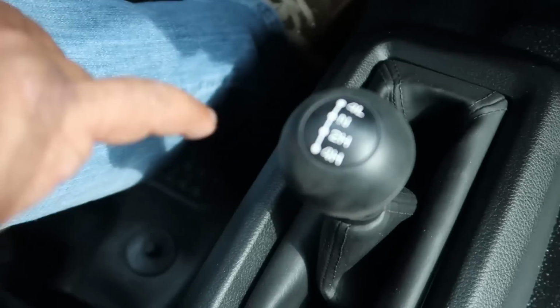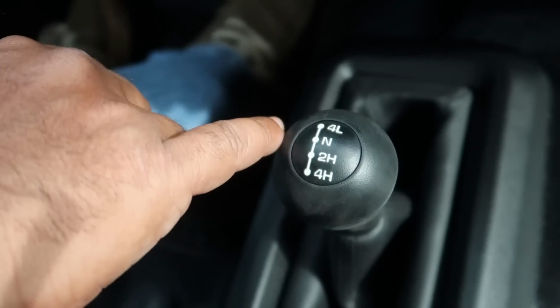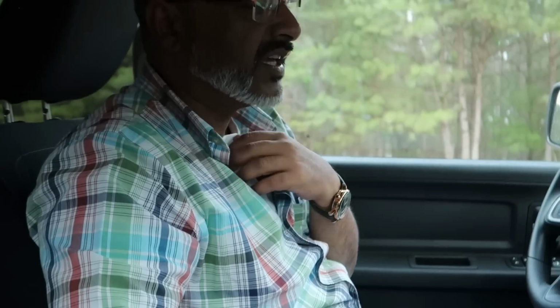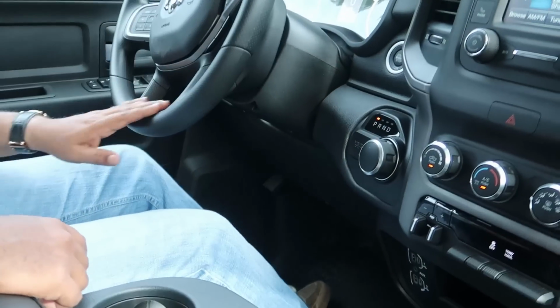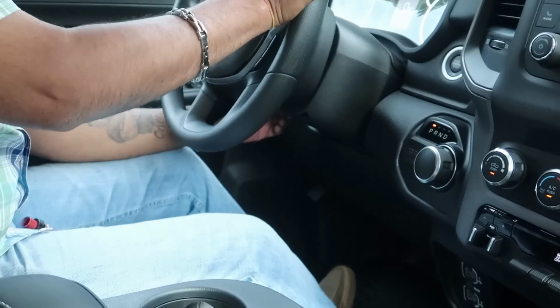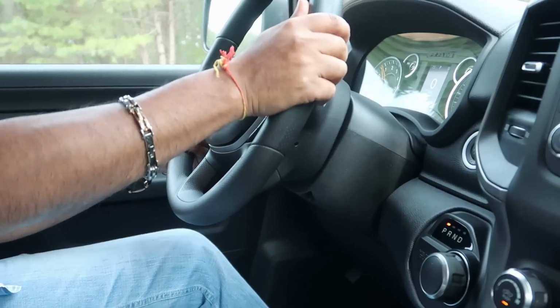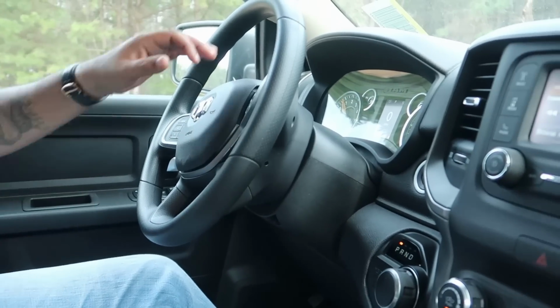So of course you're in 2H, you go into 4H, and if you're in a stuck situation, you can get into 4 low. It's good to see that we still retain a full center transfer case in the 4x4 systems, and it's not an all-wheel drive system like many other trucks. And with regards to the steering, it's still just tilt. There's no telescope, unlike the 1500s, which do have a telescopic steering column. This is just tilt so far.